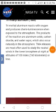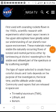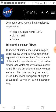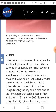So they're even spraying the skies. And what did it just say right here? It says these materials make visible the naturally occurring flows of ionized and neutral particles by either luminescing at distant wavelengths in the visible and infrared part of the spectrum, or by scattering sunlight. Any way you slice it, they're tampering with the atmosphere, they're tampering with Earth, they're tampering with creation, and this is not good. Why don't you look up lithium?